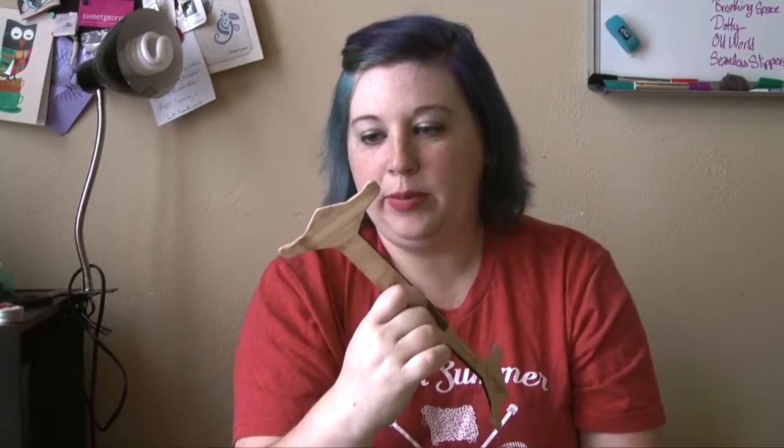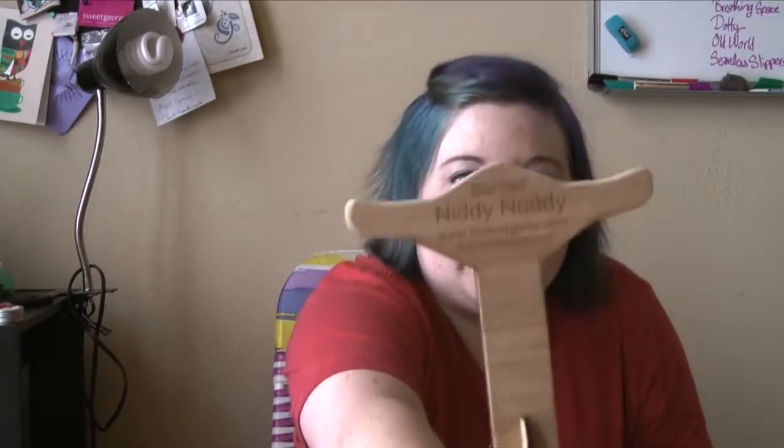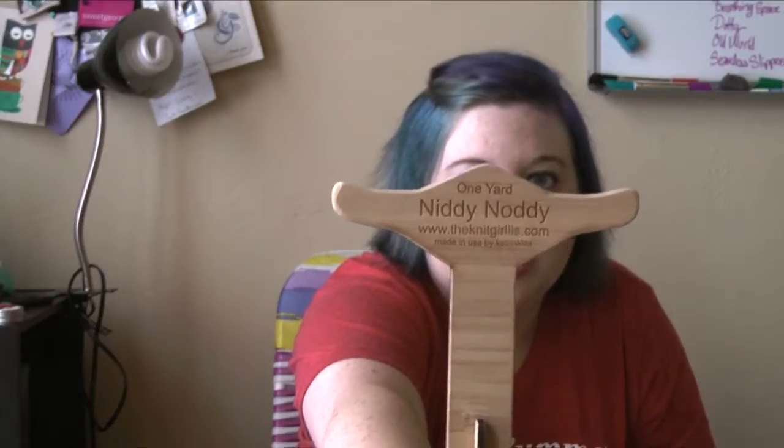But she even put like, oh yeah, in the USA made by Trinkles, and it says, you know, it's got the Knit Girls website on there. But this was, I pulled this out and I was like, shut up. That's amazing, because now I can do mini skeins. I can do mini skeins on this.